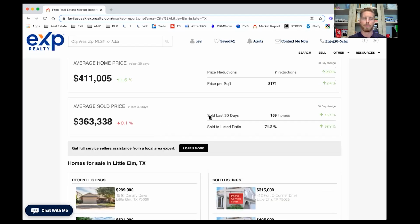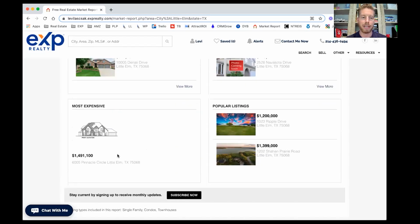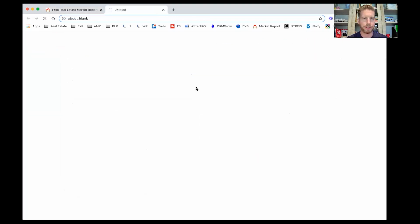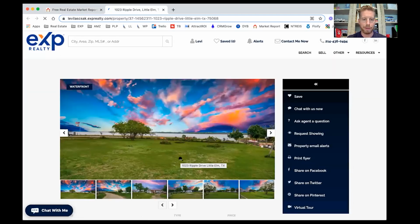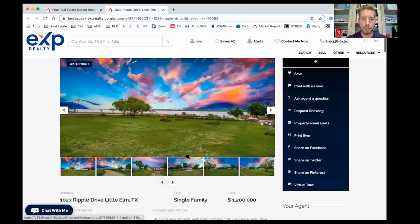And we showed you a couple of different homes in different price points so you could get a good idea. And you can see the most expensive home in the Little Elm area. It's not like it's a high-end luxury market, but this is probably going to be a lake house, I would presume. You can see here popular listings. Looks like clearly some lakefront property or so. I would assume, I would hope so at that price. So let's just check this one out and see what it has to offer for 1.2 million.